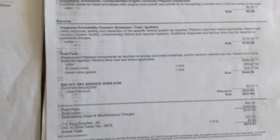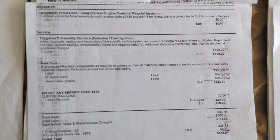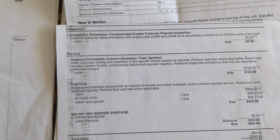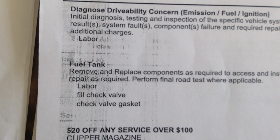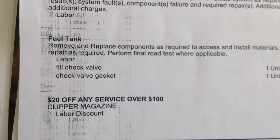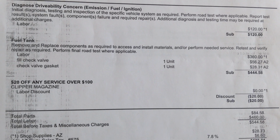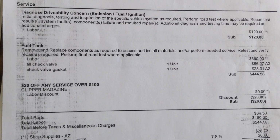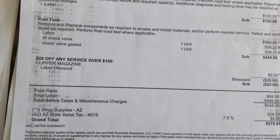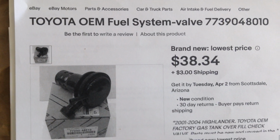I took it to the AAA shop and had them do a smoke test. This time I needed a smoke test, and that's what found it. The smoke test cost me about $120, and they found that the problem is the fuel check valve and the fuel check gasket, where the smoke was coming from, leaking. They charged me three hours of labor because the gas tank has to be dropped to reach and replace it, and the total charge could be over $500, or $580. So this is the problem. This is the culprit.